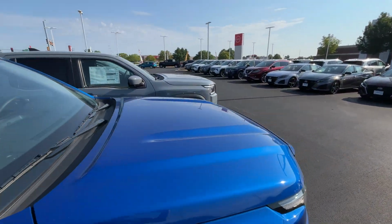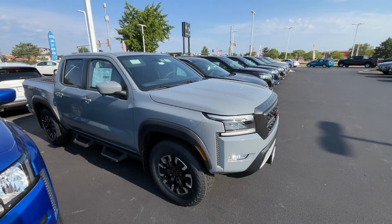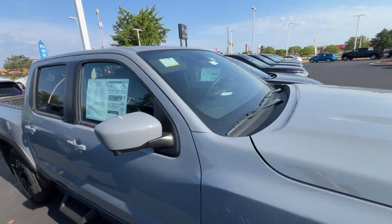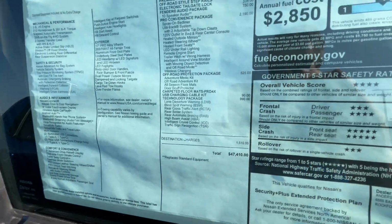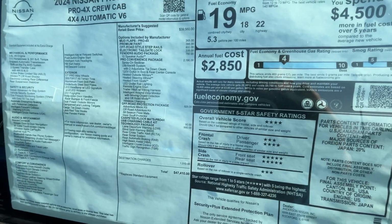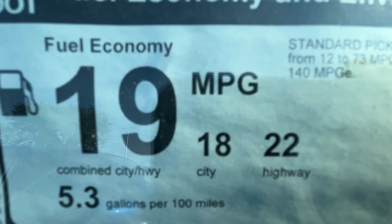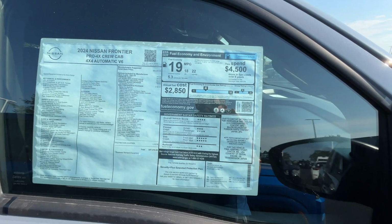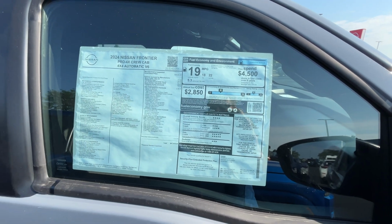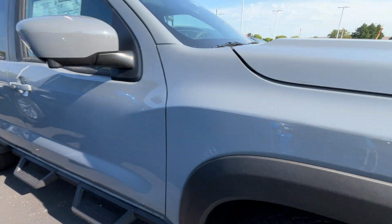And then let's look at the Pro 4X here. So the Pro 4X is listed at $47,400. All right, this really gets closer to that Toyota Tacoma TRD Pro territory, right? Not quite, not as close, but 18 city, 22 highway, 19 miles per gallon mixed driving from this 310 horsepower, 3.8 liter V6. So you've got much nicer wheels, of course.